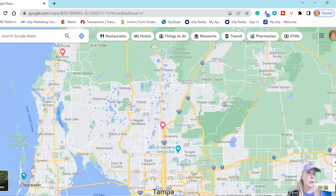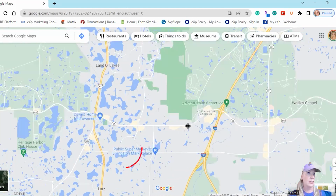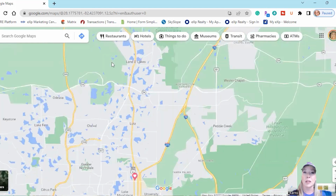And next to Wesley Chapel, of course, is Land O'Lakes, which I also love, and Lutz, which is right down in here. So this corridor right here really has a lot to offer families if you're not looking to be close to the water. Keep that in mind.